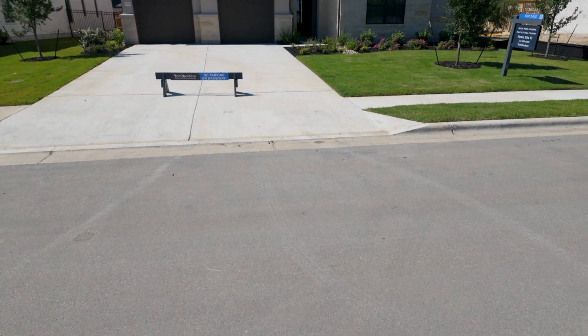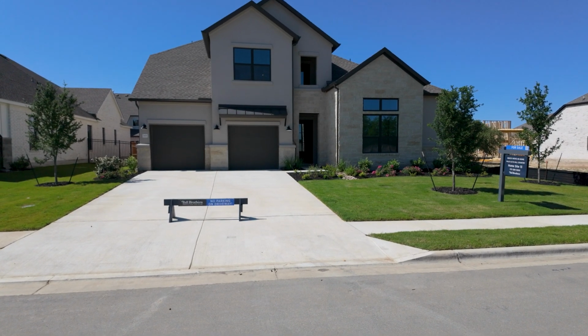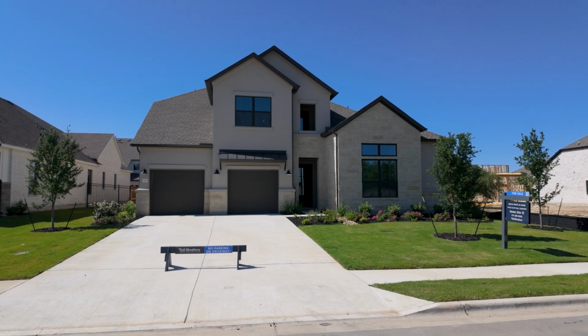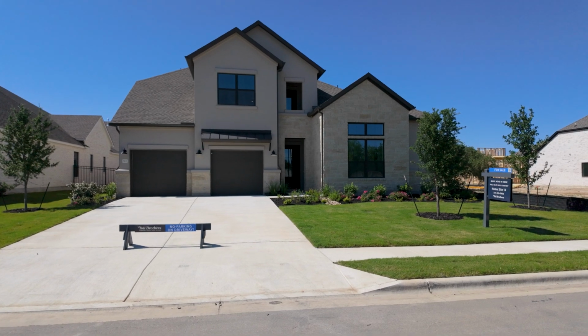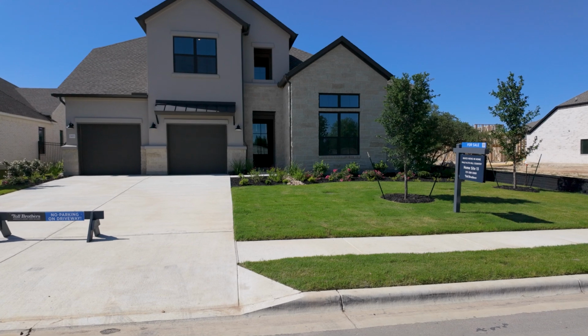We are in Hidden Creeks at Lakewood Park, a short drive to the Domain. We're going to be looking at designer upgrades from top to bottom in this brand new Toll Brothers construction home. This is the Palo Alto Plan. It has some serious style and hosting potential.